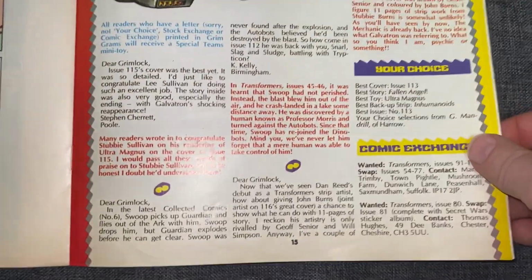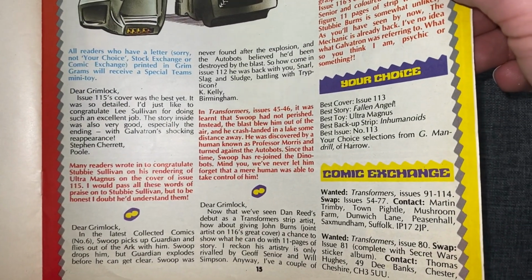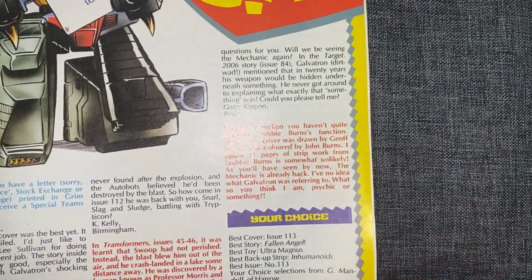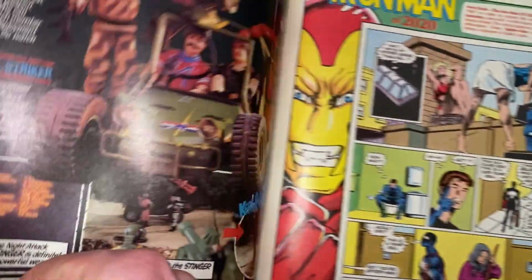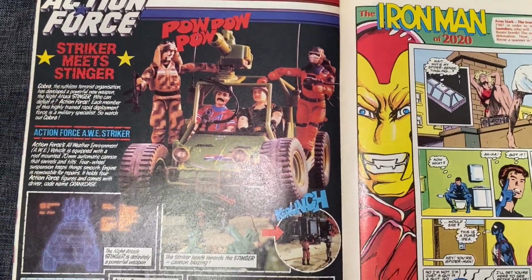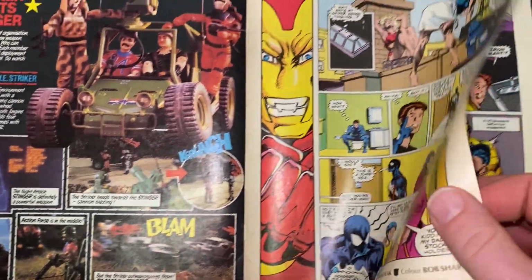We've got the letters page here, though, and I know that some people like to read these. So if I say pause there, and pause there, you can read the letters page. We've got an advert for Action Force. We knew it in the UK, G.I. Joe, as you guys knew it in America and probably the rest of the world, to be honest.